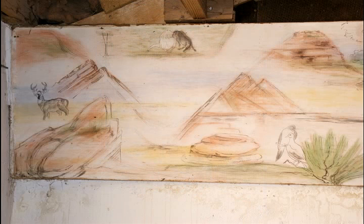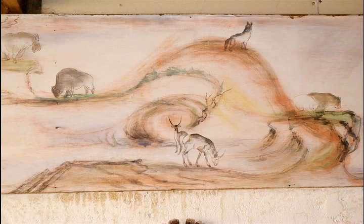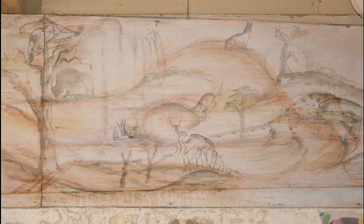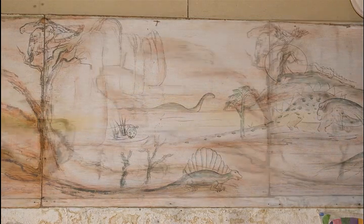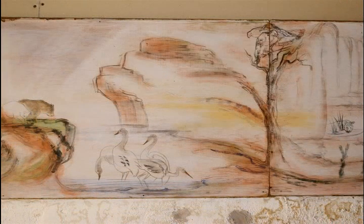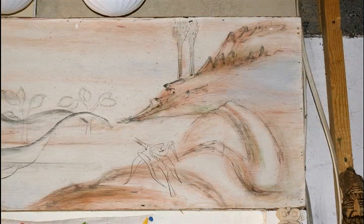But a lot of the images, especially the animals, are strikingly similar to the ones in the mural in the downstairs lounge at the Fine Arts Center, which my father did in 1936. And in fact, the technique here is similar to that too. It's dry pigments rubbed onto a background with just a little bit of inking. So some of the animals are exactly the same ones as the ones from the Fine Arts Center.